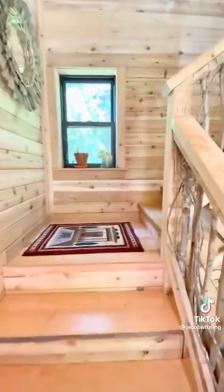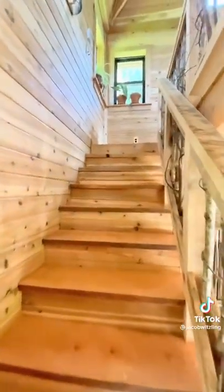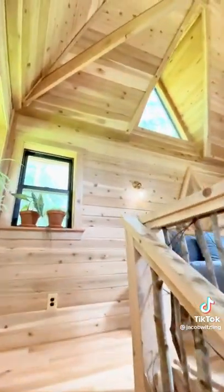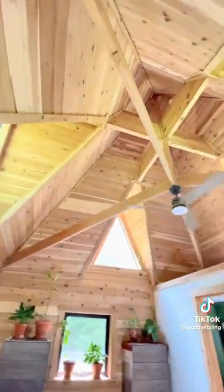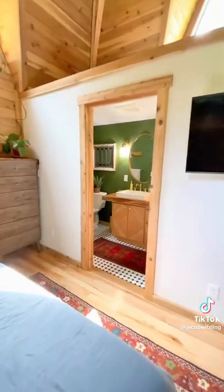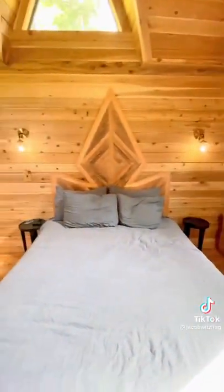We're going to start heading upstairs into the bedroom. And notice we got more saplings and salvaged wood for the railing. This cabin is 32 feet tall in height at this point. And there's that ceiling again, that collar tie system. There's the bathroom and the crow's nest above it. Those dressers are where we keep our essential clothes, and that headboard we made to match the diamond cabin.